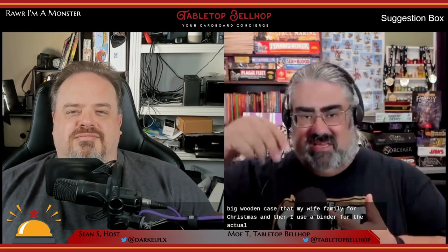Now, as for organization, what I am currently using, shout out to our friends at Quiver Time, are Quiver Time deck boxes. I have one deck box for characters, another deck box for henchmen, and another deck box for the adventures. And I have that all in this big wooden case that my wife found me for Christmas. Then I use a binder for the scenario cards, because there's only two or three for each one. It works really good, but that's something I could probably show off better on a video.